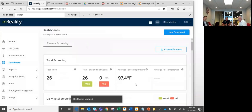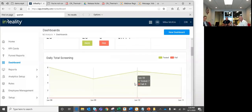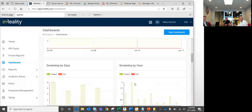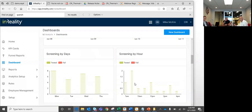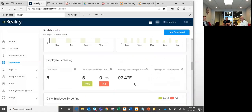And so it updates. So we can see we have a very healthy office, thank goodness. We're fortunate here at our corporate office. Everyone coming in is passing. You can see the number of people by day who are being screened, again screening by days of the week and screening by hour. Again, just trying to keep tabs, metrics that we think are interesting to people.